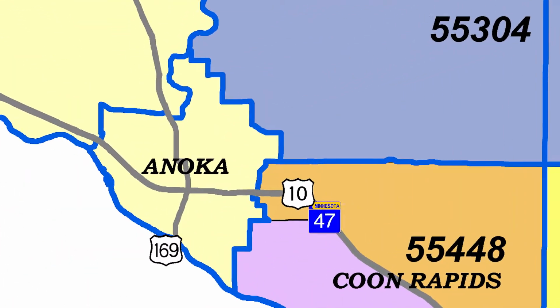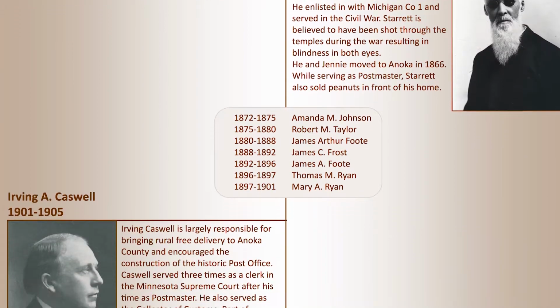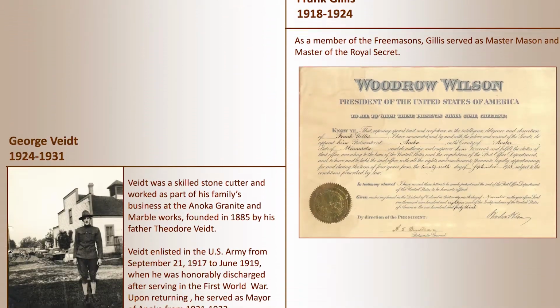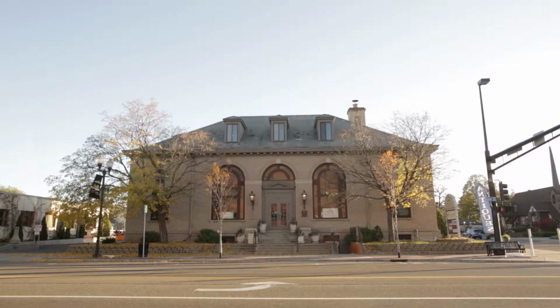The city was growing in the early 1900s, and previous postmasters had mainly run the post office out of their homes or their stores, that sort of thing, and those spaces were no longer adequate for the amount of mail that was coming to Anoka and needing to be delivered to people. And so there was a push to build a proper post office building that would just be for that purpose.